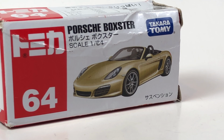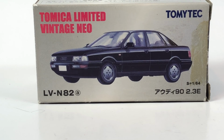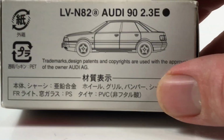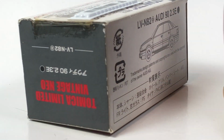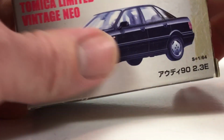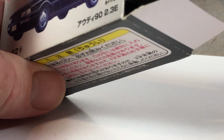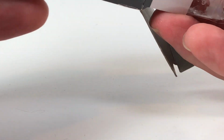All right, should we get a Tomica Limited Vintage out of the way? There's two in here for sure. This I did know was coming. This is LV-N 82. It's an Audi 90 2.3 E. So this one I did know was coming, and I was super stoked to get this one. And here she is.